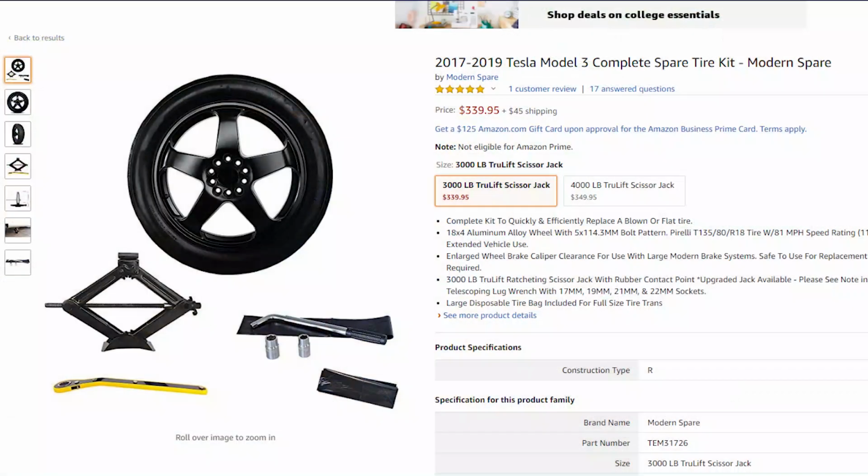So now, why go through all of this, right? Obviously, the car does not have a spare tire, which is kind of a pain. You can't just put a spare on and drive it into the tire shop yourself. So what are your options? One of the options is that you can buy a spare tire kit on Amazon. I'll have a link down below if you want to take a look at the one I found. It's about $340 for the kit. It comes with the spare tire and a jack and a couple of other things to make sure that you can replace the tire on the Tesla.